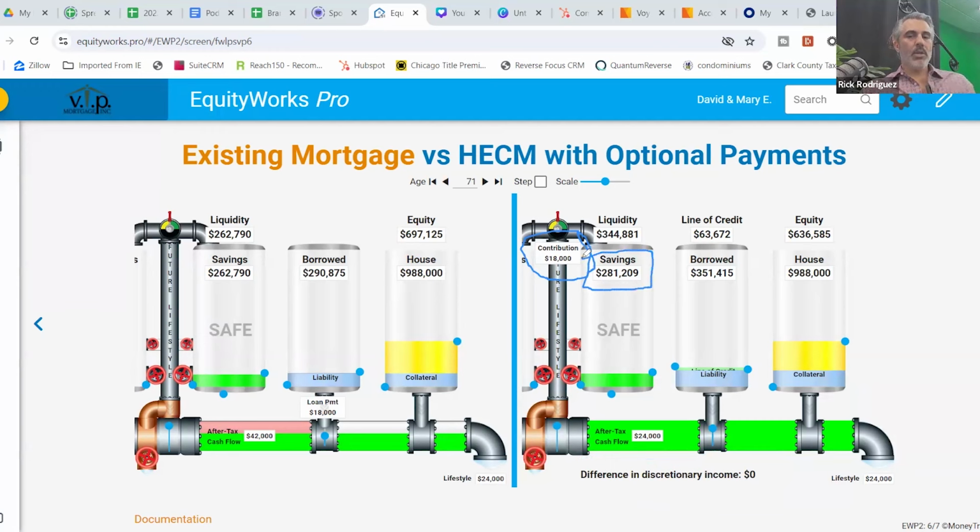So after 1 year, your retirement savings has now grown to $281,209, right? That's your savings plus $18,000 and rate of return of 5% per year, right? Line of credit on the reverse mortgage is the same. The mortgage balance after 1 year is the same. These numbers haven't changed. Let's continue on to see what this looks like at age 75. Well, our savings has now grown to $422,000. Our line of credit under the reverse mortgage is the same, $82,000. Our total liquidity now is $505,000.